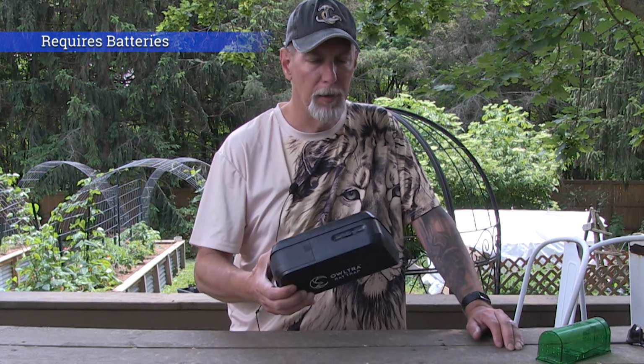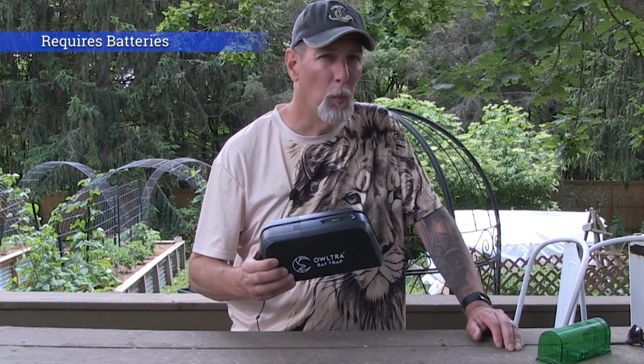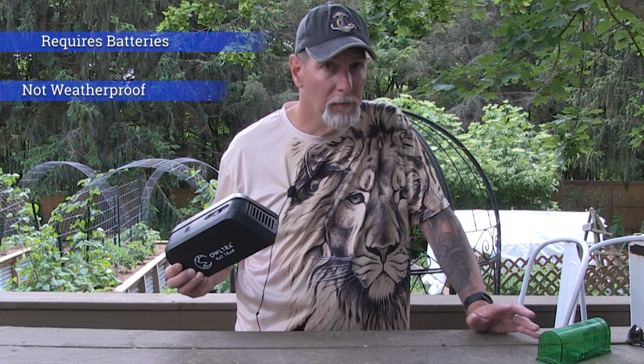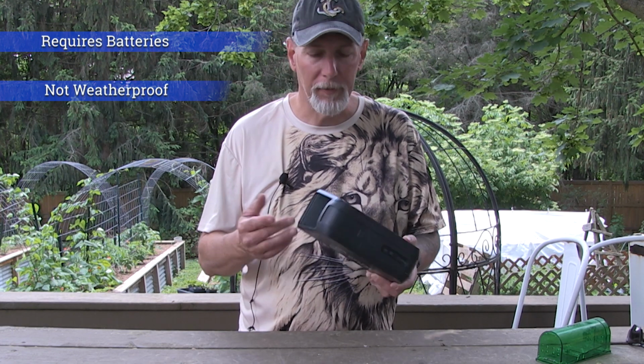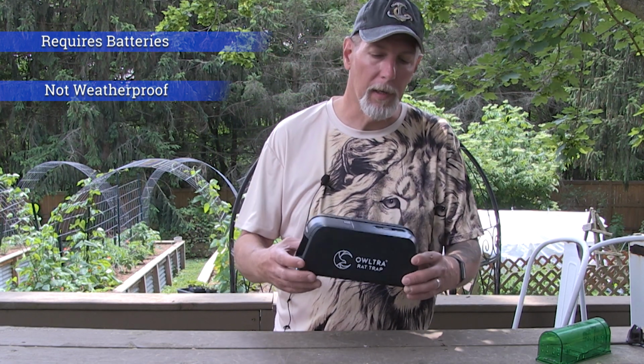Another con is, you wouldn't want to set this outside where it could get wet, like for a chicken run or something like that. You would have to only use it where there was no moisture, because it is electrical. I mean, it's not going to hurt you or your pets or anything. You're not going to get shocked by it, but it's not made for the elements.